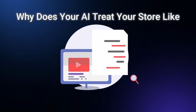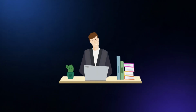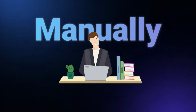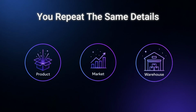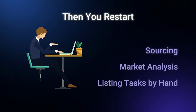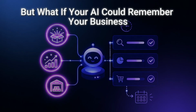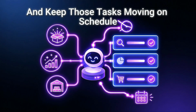Why does your AI treat your store like it is seeing it for the first time and still wait for you to start every task manually? You repeat the same details: what you sell, which markets you target, and which warehouses you prefer. Then you restart sourcing, market analysis, and listing tasks by hand. But what if your AI could remember your business and keep those tasks moving on schedule?